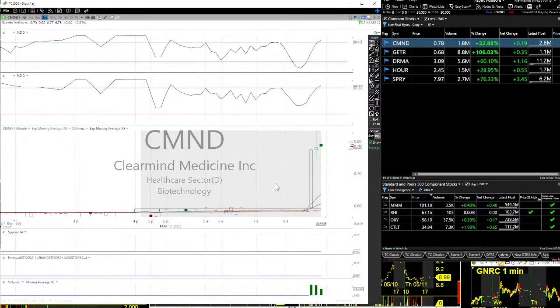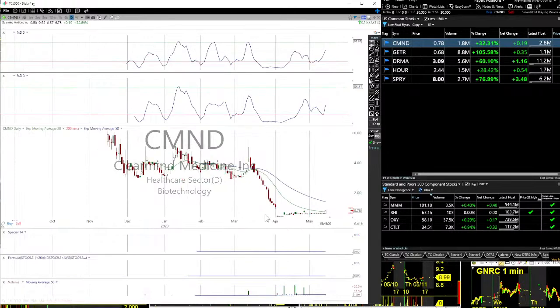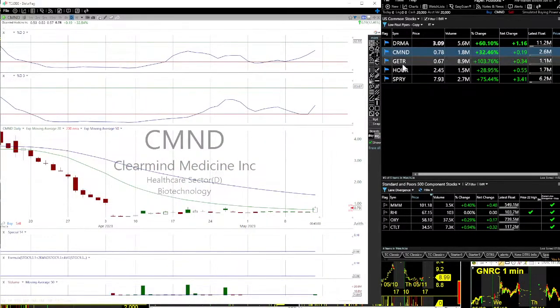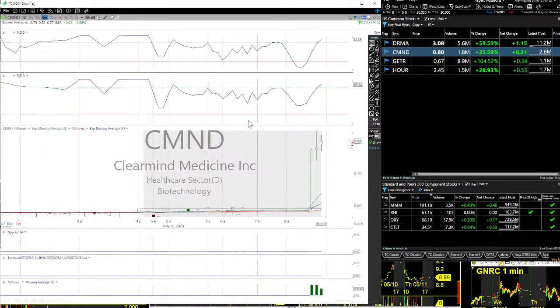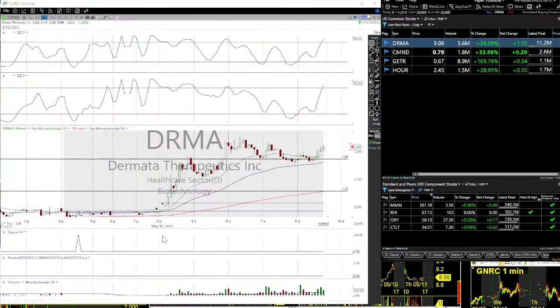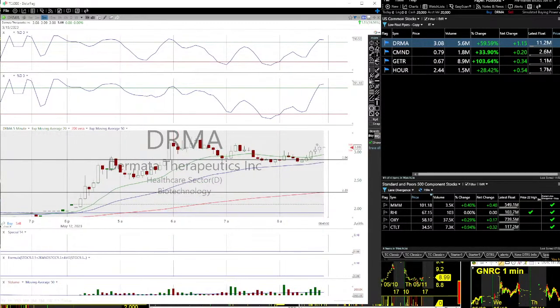Clearmine here getting that little pop. That's been a runner. A little runner today. I think it's probably a psychedelic. Tradometer NQ overbought.